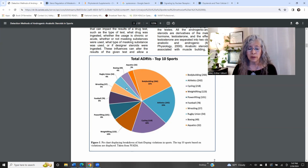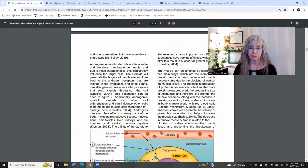So they've been used according to, see this pie, it just shows all the different percentages that these different sports utilize them. They've been very abundant in the bodybuilding world for many decades, as you might know, and I know for sure. Athletes generally, cycling, powerlifting, weightlifting, football, wrestling, rugby, boxing, aquatics. So all these athletes have it in their minds that they're going to be stronger, faster, with larger muscles, therefore more power. But they don't know, or they should know, that there are some severe side effects. All right, so let's get into that.